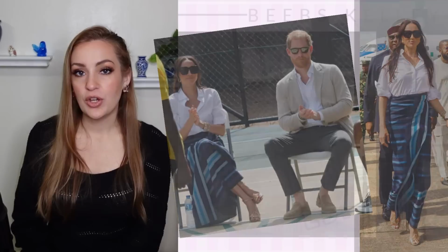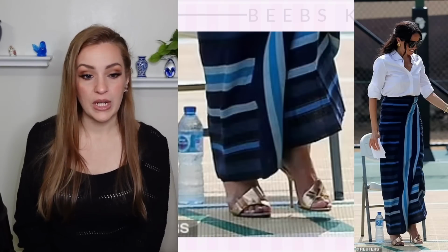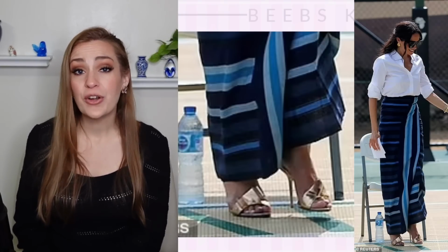She should have gone out and bought a plain blue t-shirt to wear with the skirt, something that matched one of the tones of blue throughout that skirt. And those high heels look absolutely absurd with the skirt. It just looks terrible. And she could hardly walk around as well.